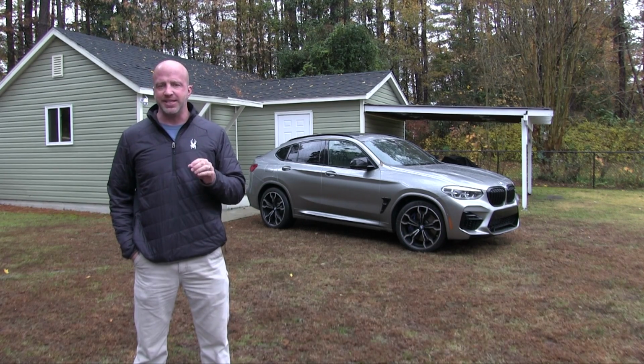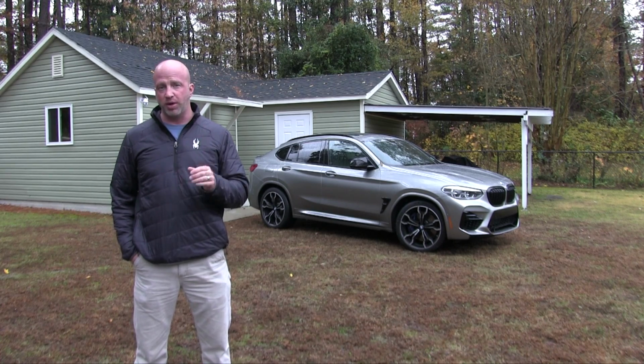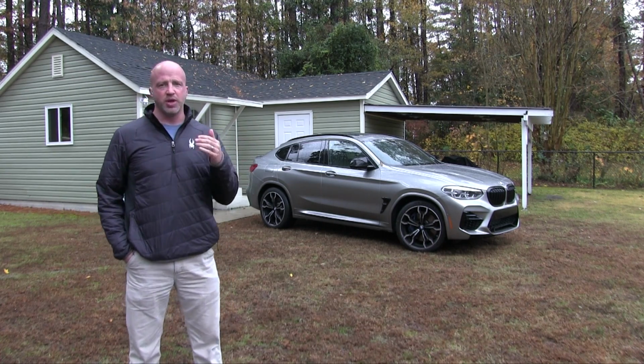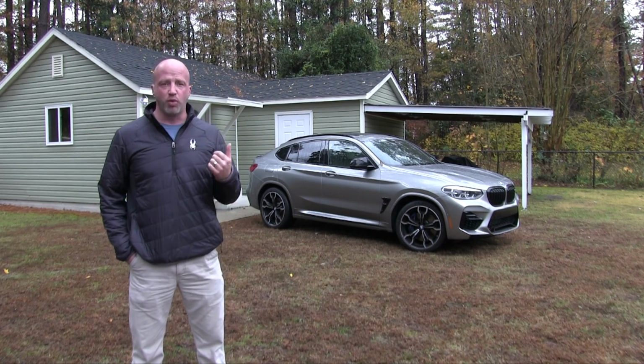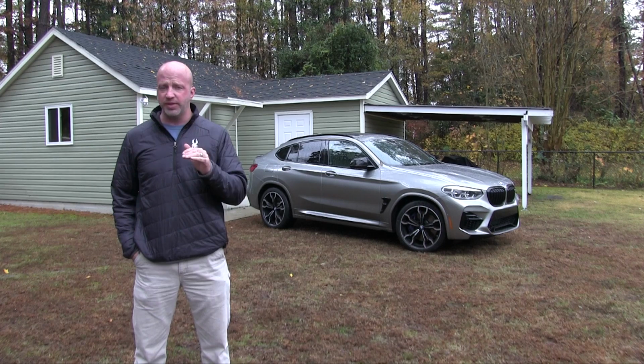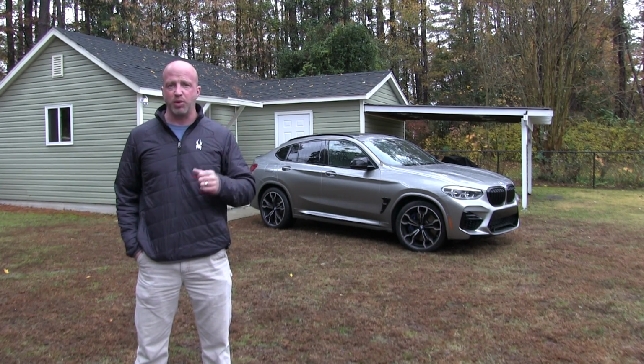Now behind me is the first ever 2020 BMW X4 M Series, specifically competition. Now, what does all that mean? Well, it's got a lot of bang for your buck. But what I took note of, well, was the sculpting, the classy designs, and, well, eventually that horsepower.